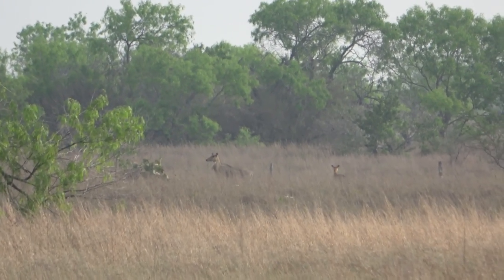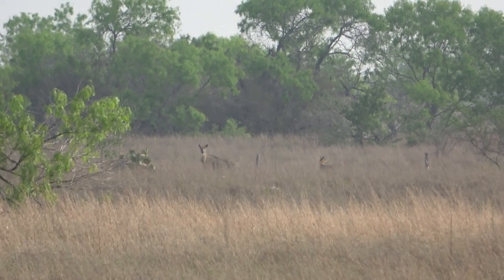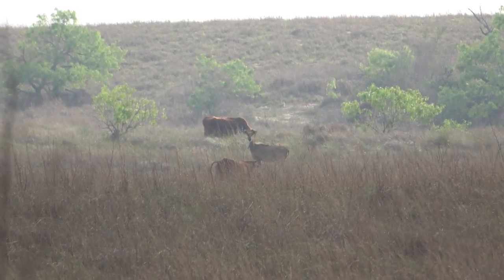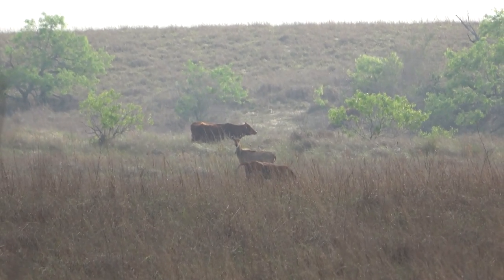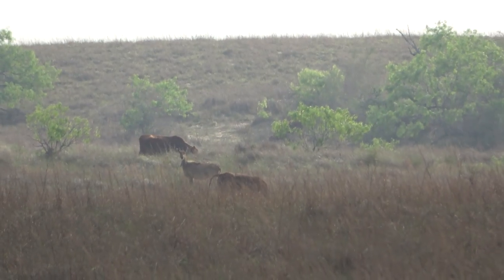I see him laying down on the left. Yeah, they just laid down right in front of us. But there's another cow over here. I see her. She's looking at us? Yep. He's down right there. She's in between the two moo cows. Don't think I won't shoot a cow if I need to.